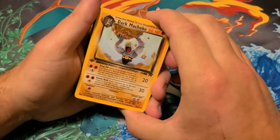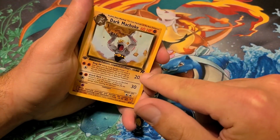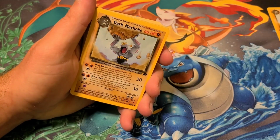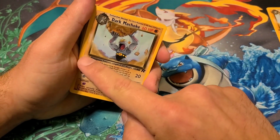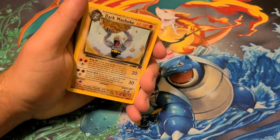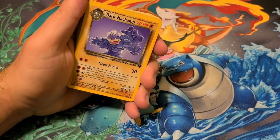So anyhow, we've got a Dark Machoke. It's first edition. Team Rocket stamp right there. I believe the next card is the exact same. I did get some duplicates somewhat intentionally because they were so cheap. This is not first edition, but it is Team Rocket Dark Machoke. You'll see that one's first edition, one's not. So there is a difference there.